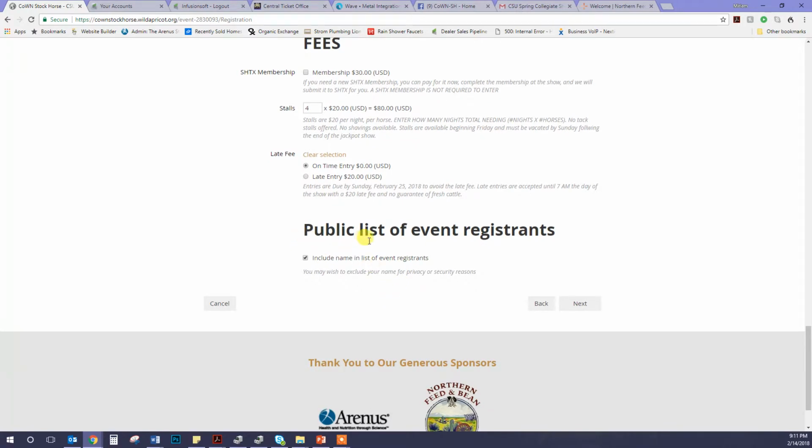And then down here it says public list of event registrants. So essentially, you get to choose whether you'd like to display to other members and non-members that you're going to the show. If you don't want to be included on the list to show that you're going to this show, you just unselect that and you won't be included.